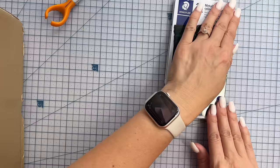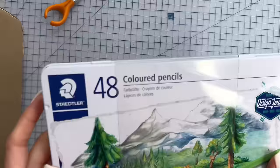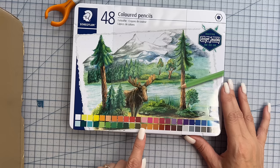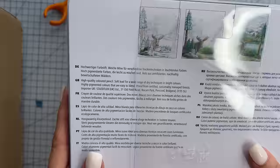So next, we also have another pencil set in the Design Journey range. This is a 48 set of colored pencils. We have all our little swatches down at the bottom here. And it looks like a fairly decent range of colors as well, considering this is quite a small pencil set. High quality colored pencils, soft lead, so I'm assuming wax based. For a wide range of dry techniques in bright colours, highly pigmented colours that are easy to blend. Just what I like to hear.